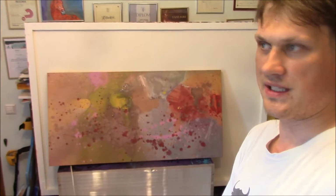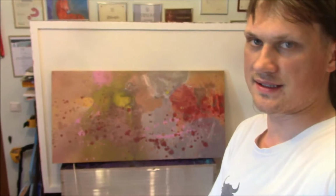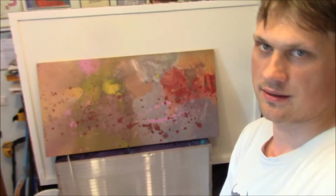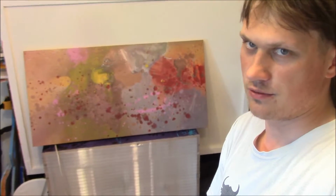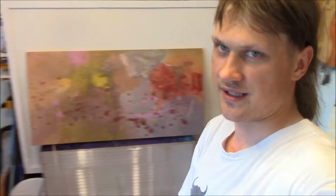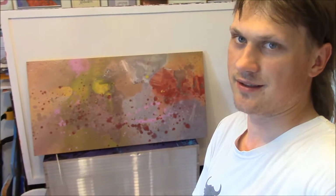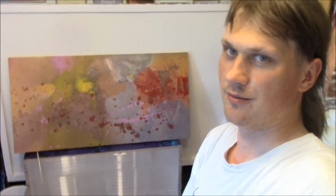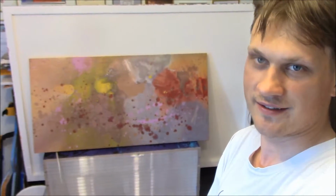This is one of my abstract paintings that I made with spray cans and a crossbow. I was firing bolts at spray cans and blasting them out, so it was like a Pollocky twist on mine.